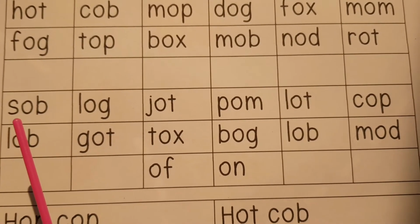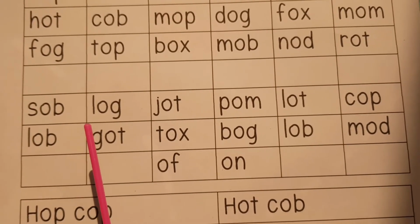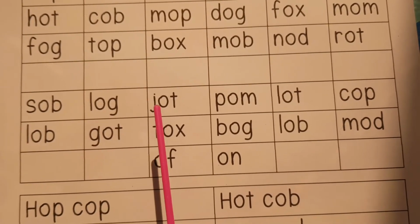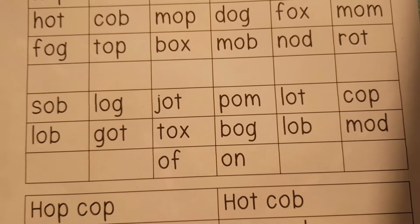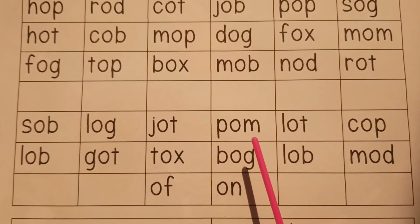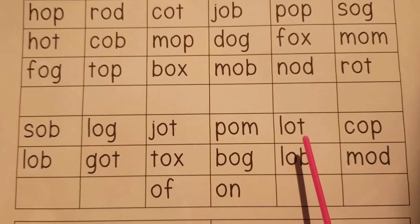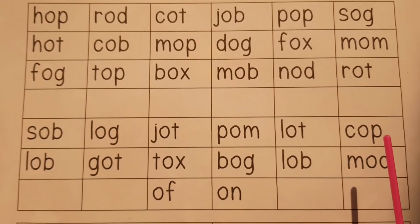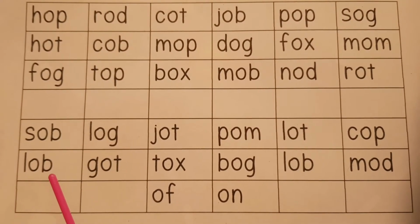So let's start. S, O, sob. L, O, log. J, O, jot. P, O, pot. L, O, lot. K, O, cop. L, O, lob.